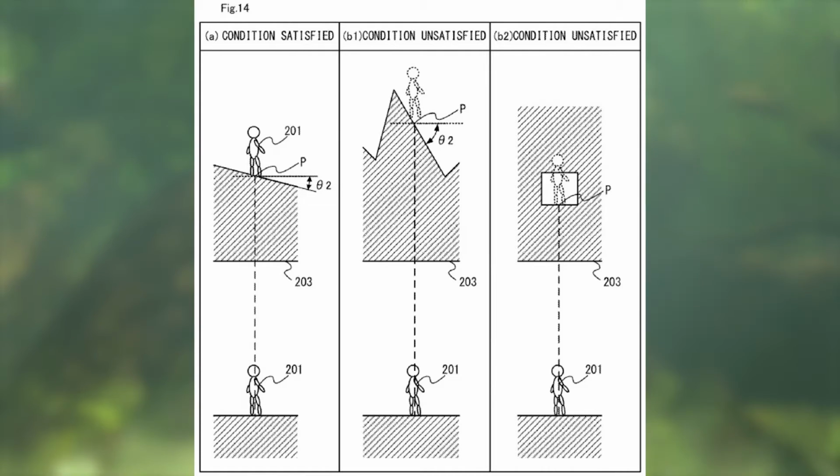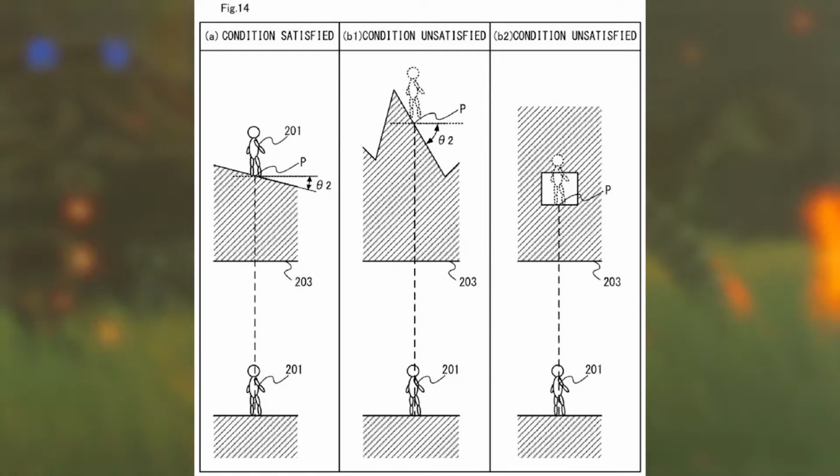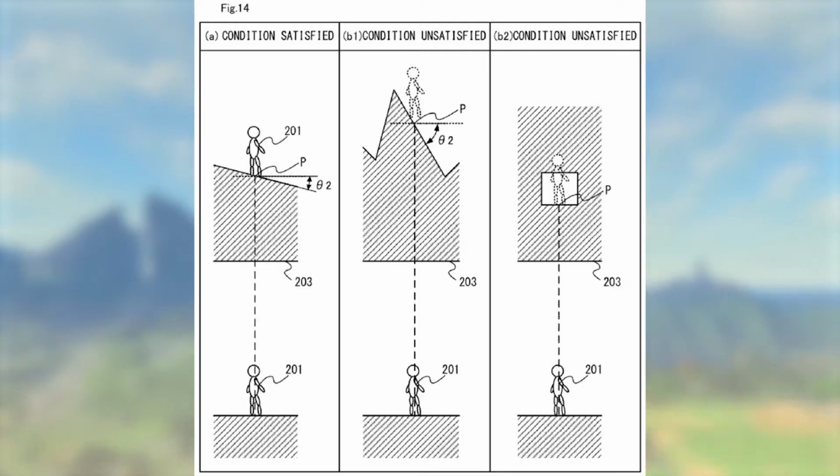There's a couple of conditions here where the portal travel method wouldn't work, which includes the angle of the ground being greater than the limit, and also if the target area is too small for our character to fit into.